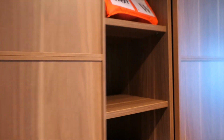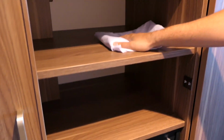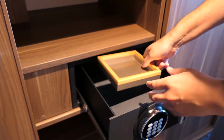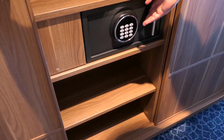We'll go ahead and close that and bring us over this way, and that's going to lead us into this little section here. Just tons of storage, as well as a laundry bag that again you can use for the duration of your stay. You have your safe right here, which pulls out and has a little chest. I guess you can put jewelry or whatever that you don't want rolling around inside of there, and just more storage and whatnot in there.